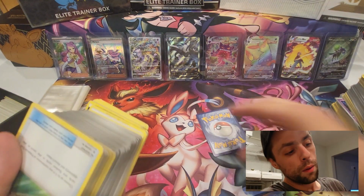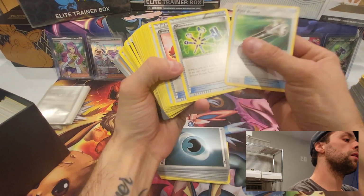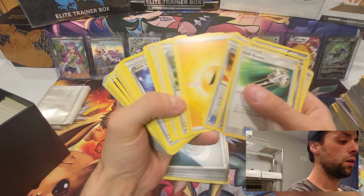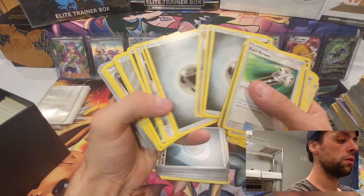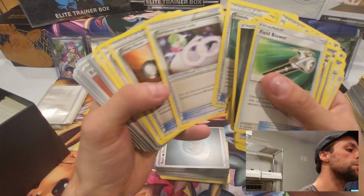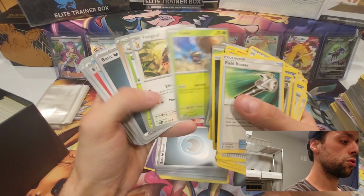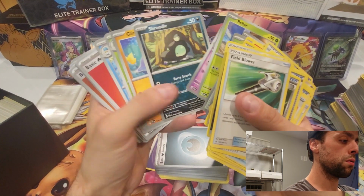Wow. Taking way longer to go through this bulk than what I wanted. If you don't want to see me go through any more bulk, hey look, some older cards again. More older. Love the older. It sells well. If I don't need it for my collection, because everything goes into my collection first before I sell, so we will just tear through this real quick.